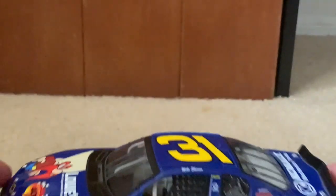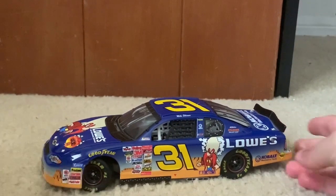I can't even open that box. Shit. Excuse my profanity. Oh man, Yosemite Sam, you got problems, dude. Anyway, so here's the car.